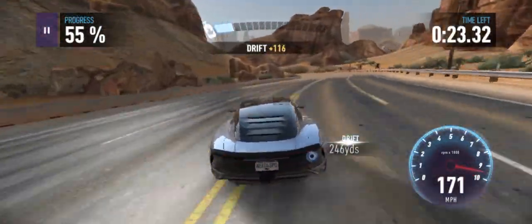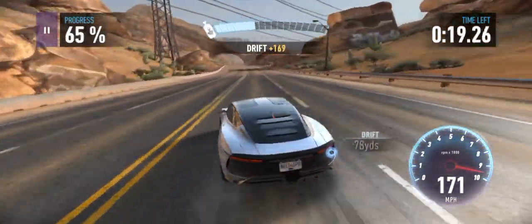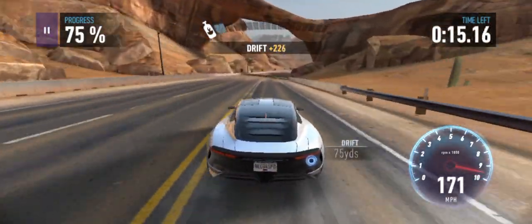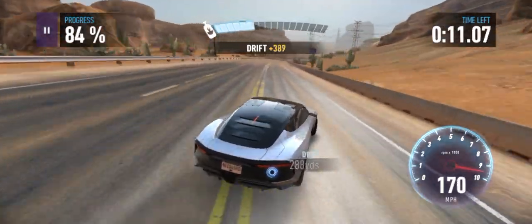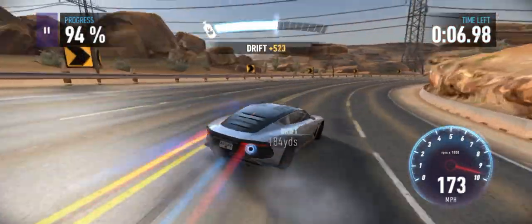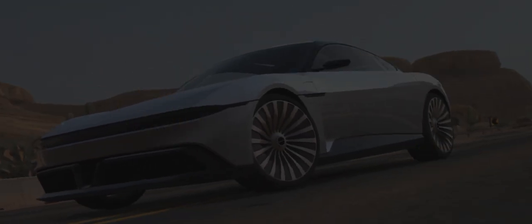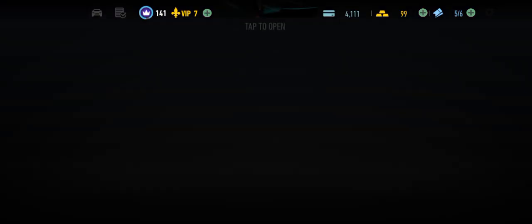We are on it. Ooh, that was very close to the wall. And across the line. That's actually a pretty good run. Under 45 seconds, not bad at all.